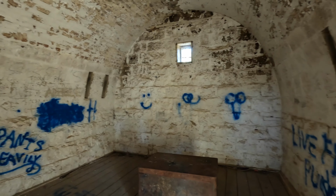Kind of cool. I like it. It's actually nice and cool in here too after being hot outside and walking through that bush. Hey, it'd make a great tiny house.